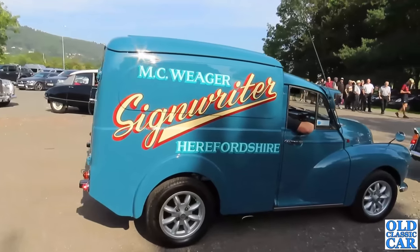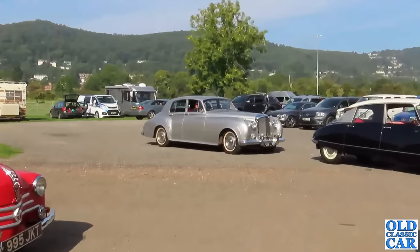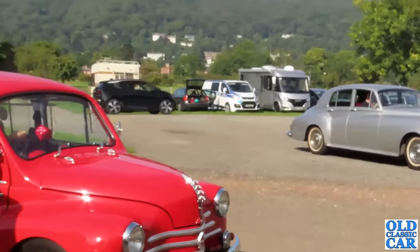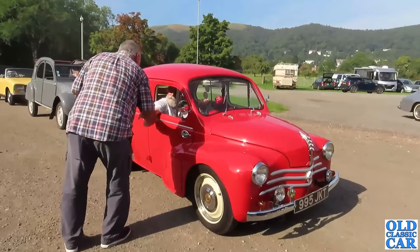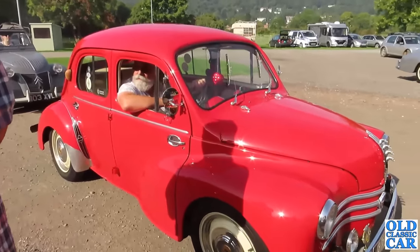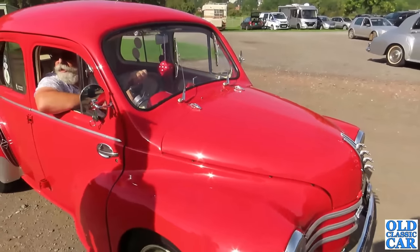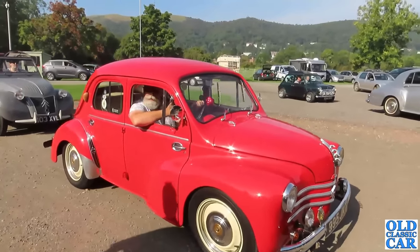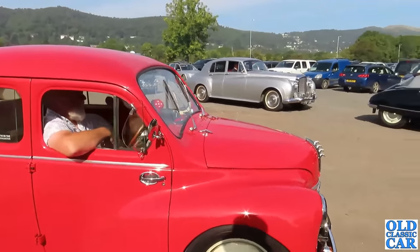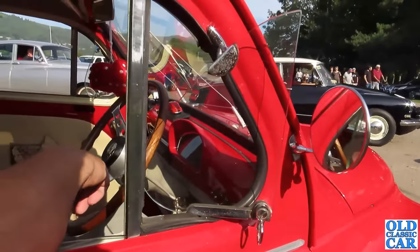There's a beautiful little Moggy van. And a Bentley Continental over there. And a 4CV. A Renault 4CV, wow. Alright. Wow, the 4CV and it's right-hand drive. That's a fairly late one with the Dauphine wheels. I've got a 54, one of these.